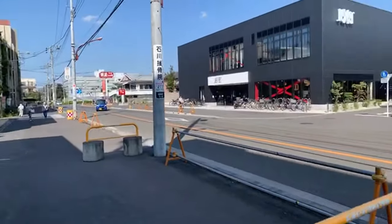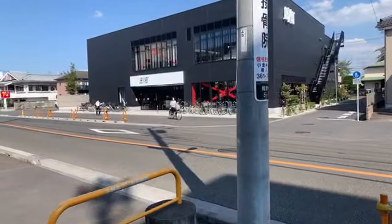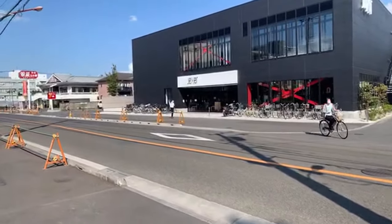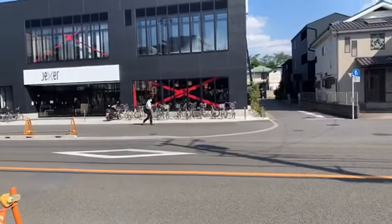Love the community. Oh, look at this place. Jexer. No idea what it is, though. I guess we'll find out one day. It's a fitness place because there's some girl walking in the window.